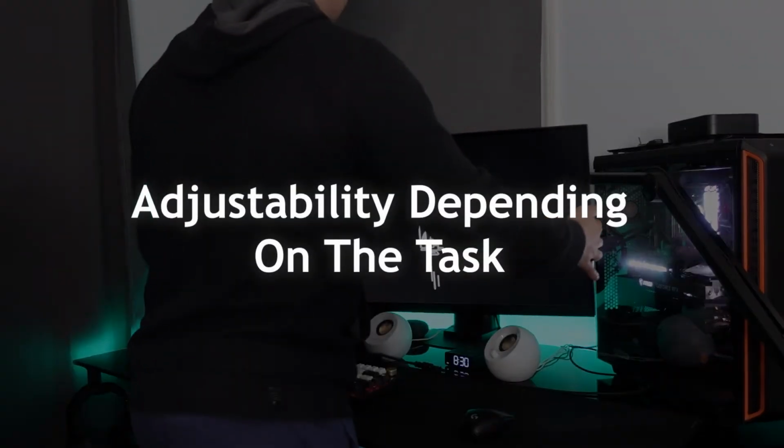So I'm gonna go over my main 3 reasons why you should get monitor arms and why it's an essential part when it comes to your PC desk setup. The first reason is having the ability to adjust your monitors and orientation of them no matter what task you're doing, and also the way you like your setup to look and how it feels.